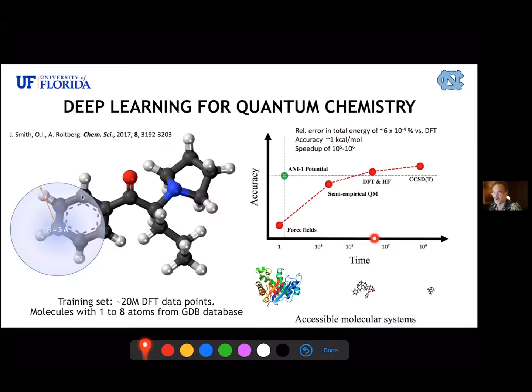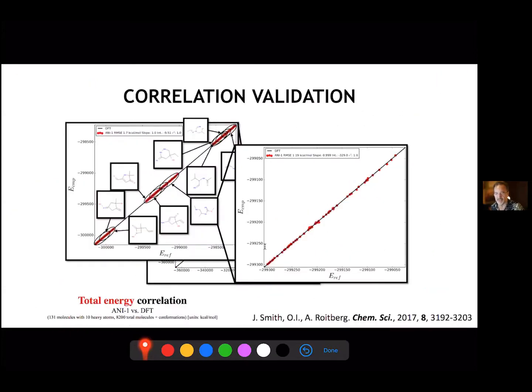And when you try to drive up the accuracy, the cost in turn goes up. A million times DFT, which is the minimum level of accuracy you'd like to achieve, is a million times more expensive than the approximations, and the gold standard is a billion times worse. What they did is they essentially used DFT to create 20 million sample molecules using up to 8 atoms from a database, and then tested it on total energy correlation.